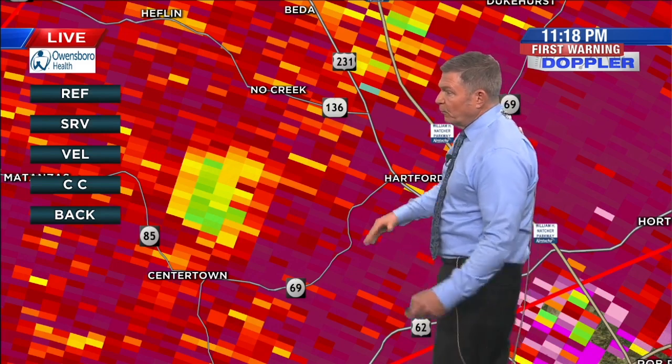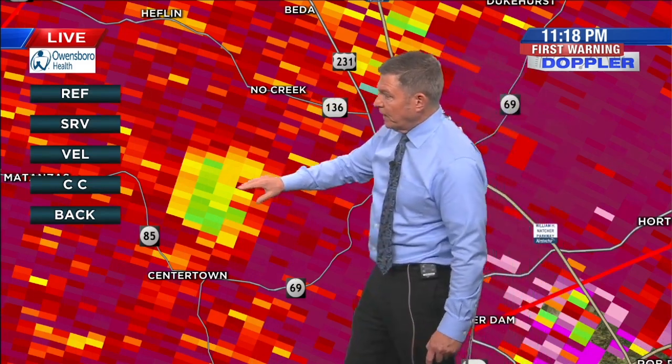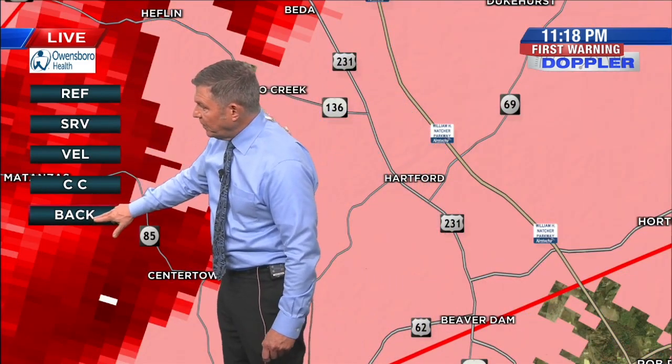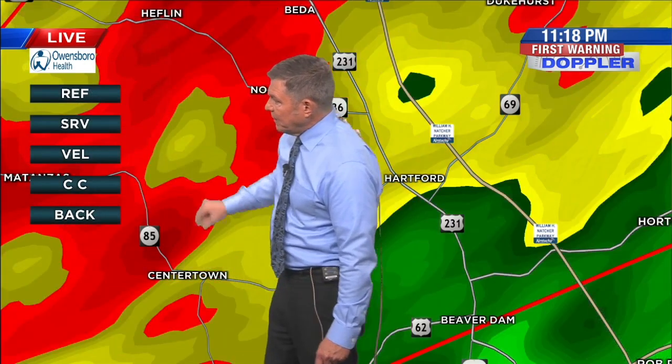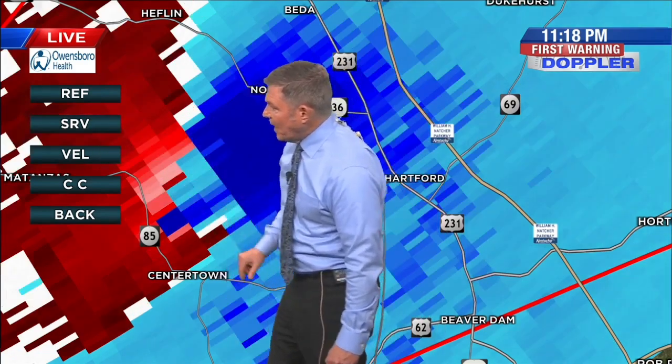But right now, I think the most favored area is going to be right between No Creek and Hartford for this tornado to actually move on through. That's the way it looks right now based on the radar data. But I'm going to stick with VWX. I think that's doing the best job at showing where this tornado is as it pushes through our southeastern counties here.